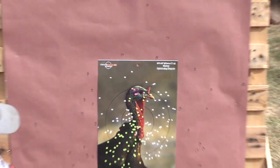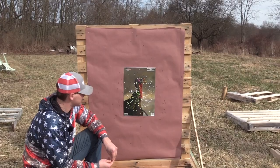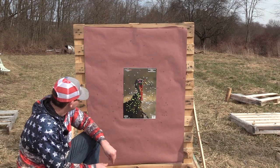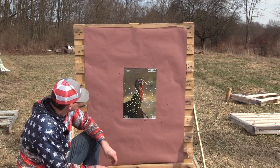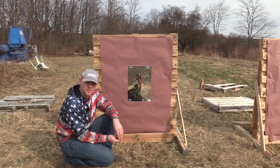Because pretty much your core is on paper. Yeah, this is pretty good, though. I mean, at 40 yards, you can't beat that. It's pretty good. Still think fives would smoke it. But let's see what the Wilsons did.